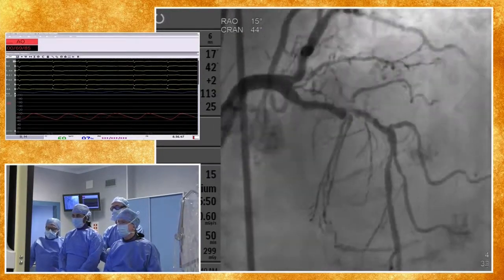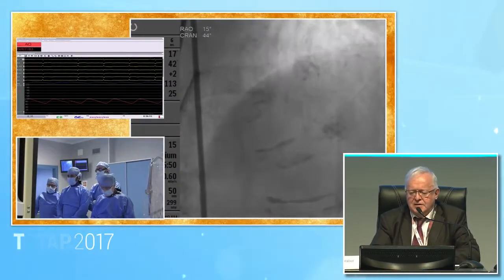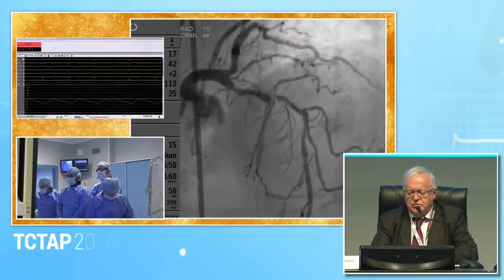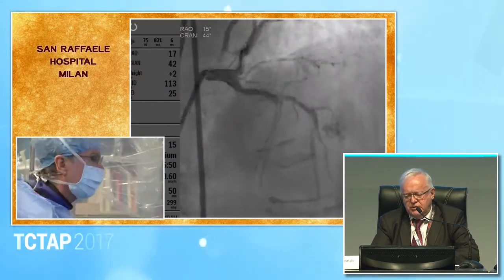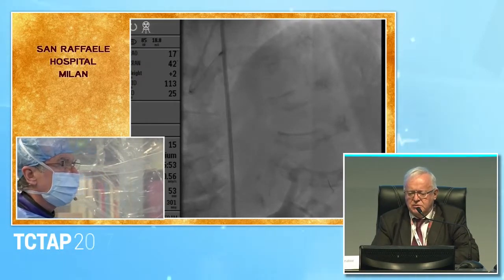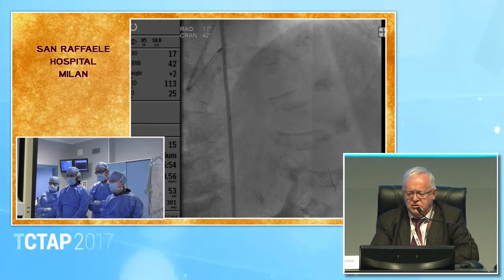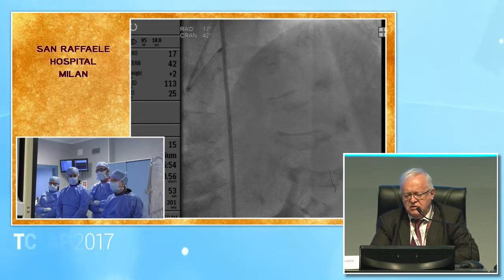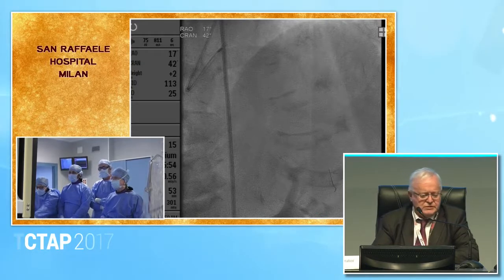Yes, it's always a concern to treat such old patients. So yeah, I think we have to be cautious. So I agree for the use of rotablator here. We are not very fans of rotablator now in MASI. We sometimes try, we palpate with a balloon, and after that we take a decision. But here, what we see is a really highly calcified vessel. I think the best is to do the rotablator. So I agree with you.